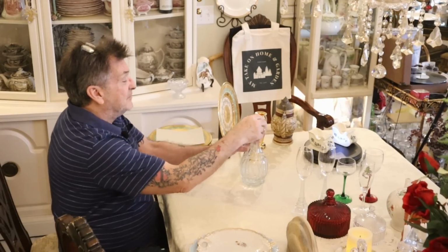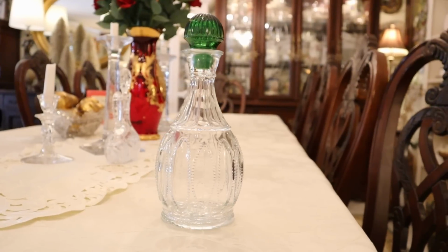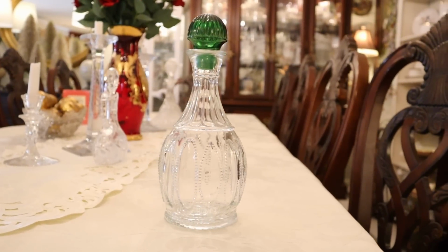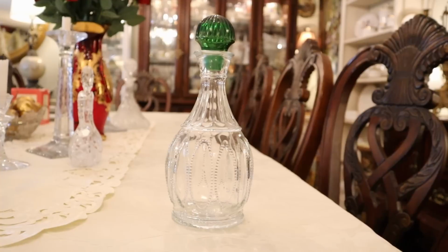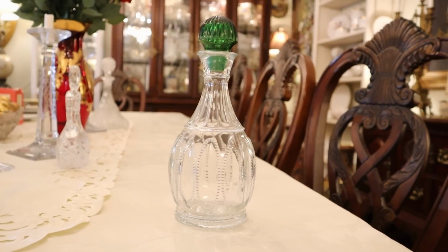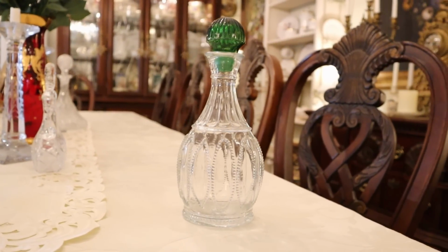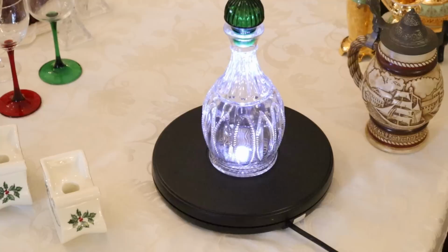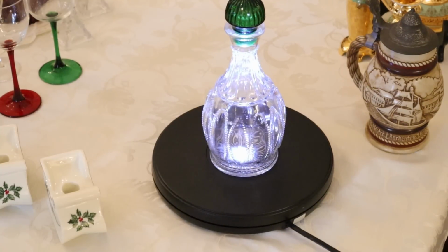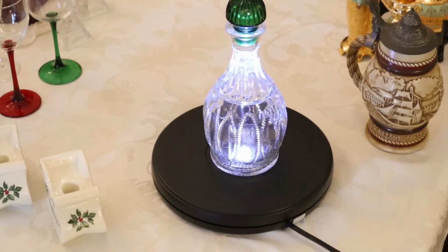How about a wonderful emerald green stoppered decanter with a nice seal by none other than Avon. Beautiful piece. Look at her in the light. Very sweet. And that'll be going in the store and very reasonable as well.